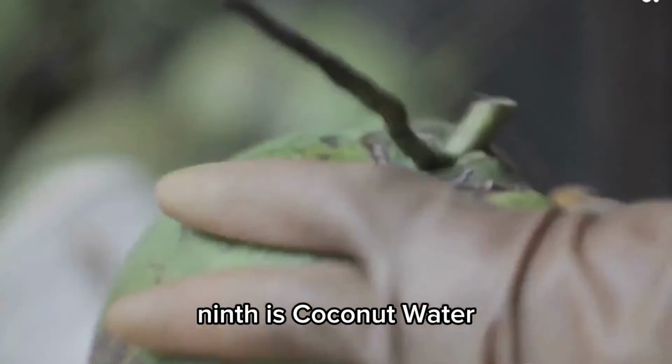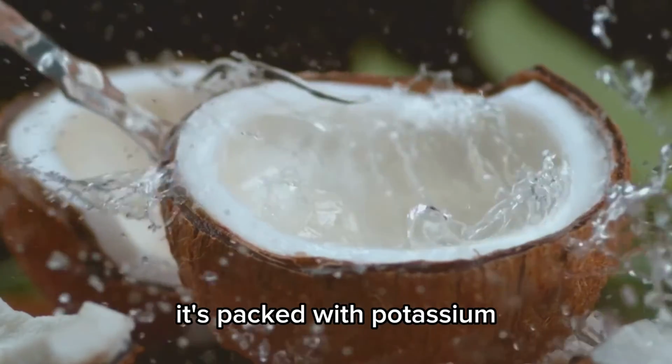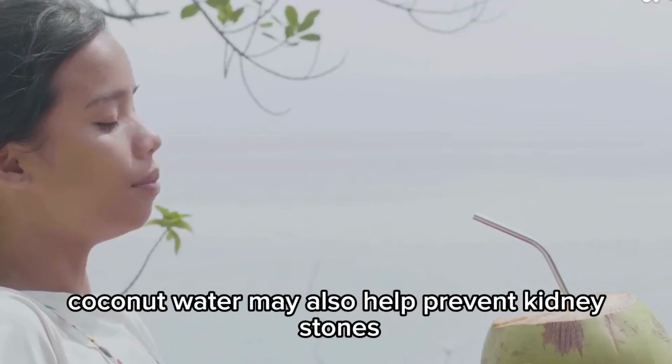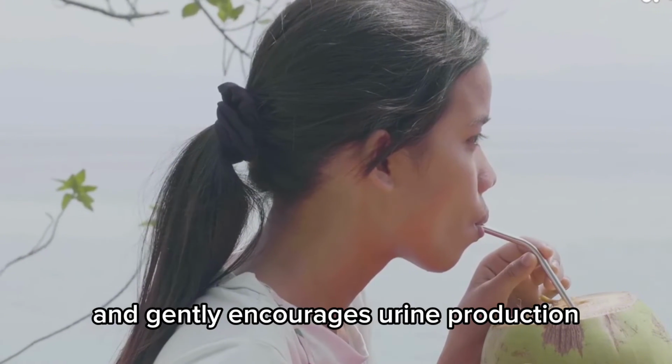Ninth is coconut water, nature's electrolyte-rich hydrator. It's packed with potassium, magnesium, and sodium, helping your body absorb and retain fluids for optimal kidney filtration. Coconut water may also help prevent kidney stones and gently encourages urine production.